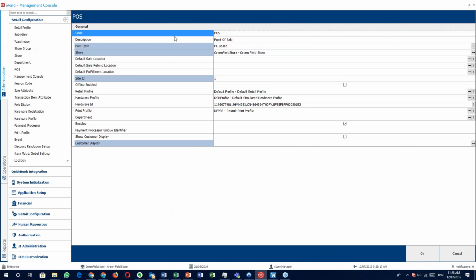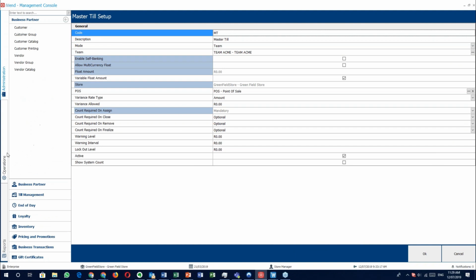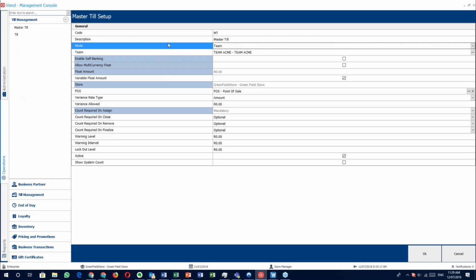You'll see this is how the mechanical side of the point of sale is set up, where it sells, what it sells, what hardware it uses. That gets set here. This over here on the master till side is how people interact with the till. This is your default setup that is then used to generate a till for every day. So you'll see when I open up the till screen, it will actually have a date against it, whereas in the master till screen, it will not.